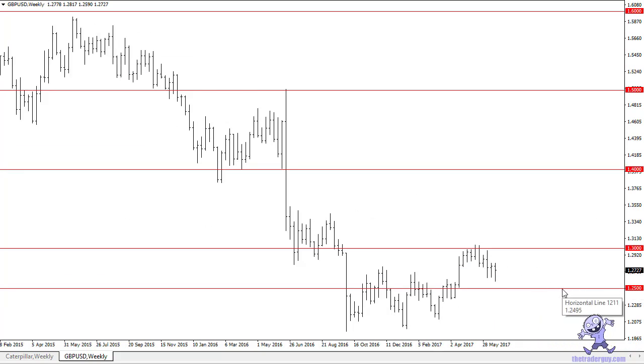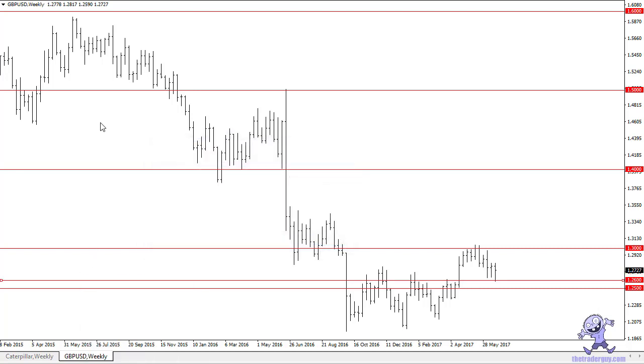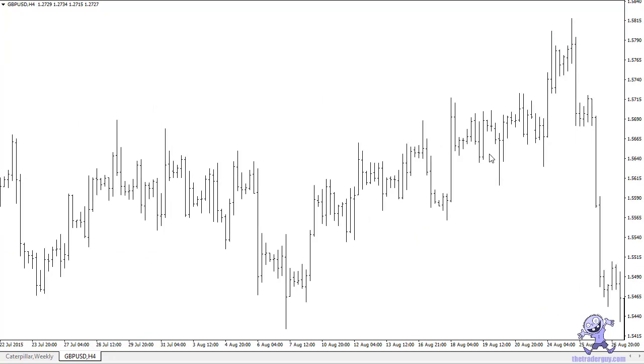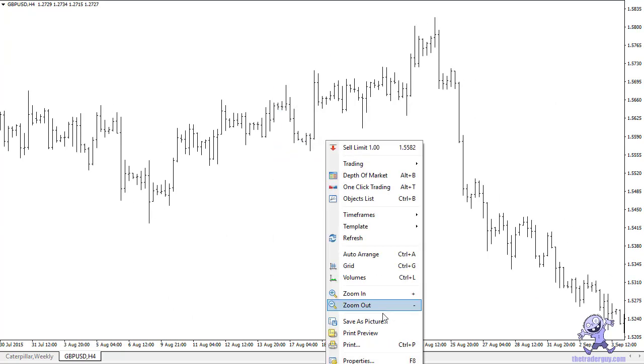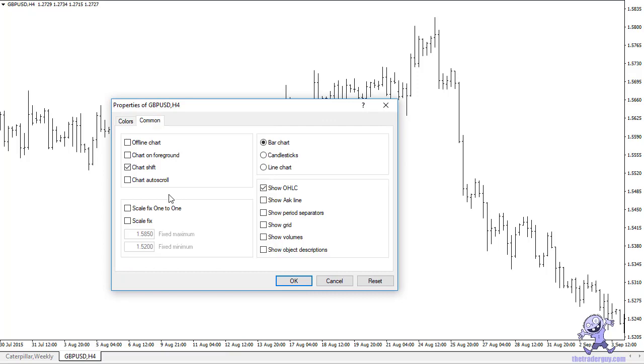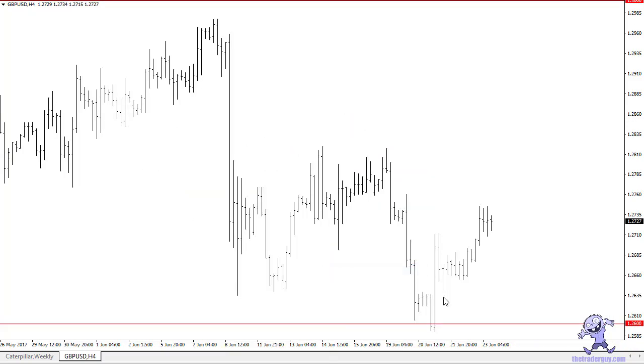You can see that 125, you could make an argument for, well, what about 126? That's a good question. Okay, so I put that there. So how do I interpret this area? Well, the way I interpret it is I go down to shorter time frames. Go ahead and refresh this. Go to properties, auto scroll. Okay, now refresh.